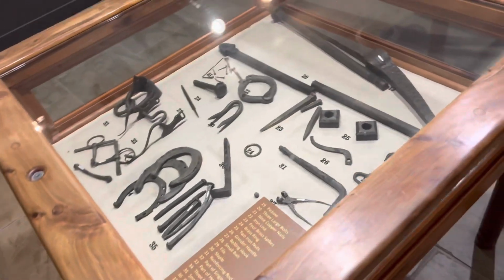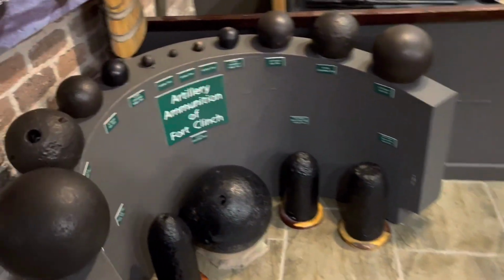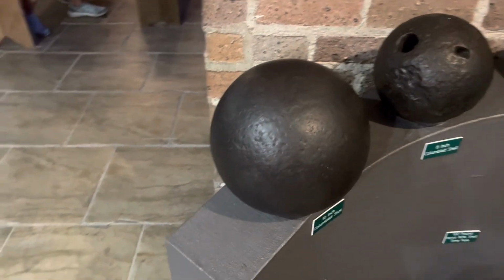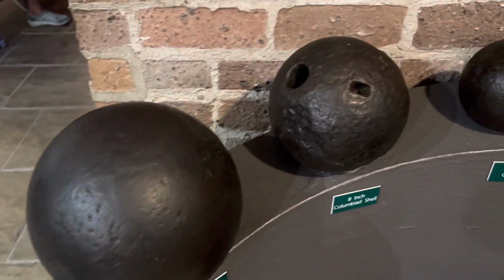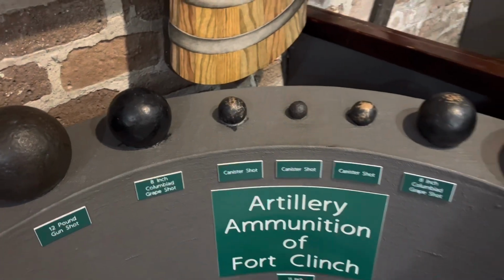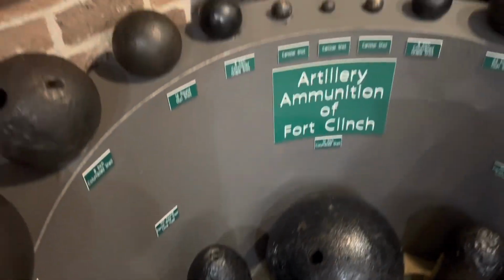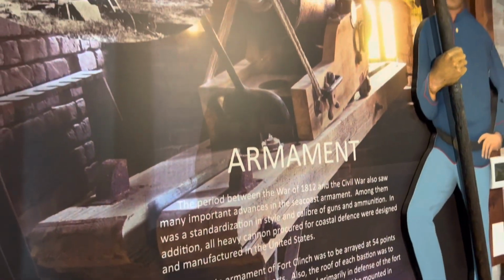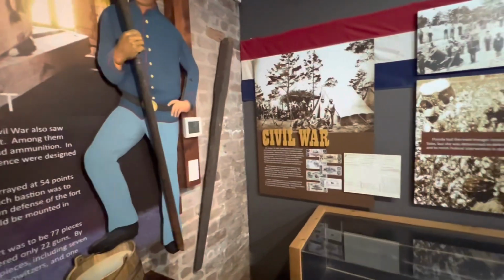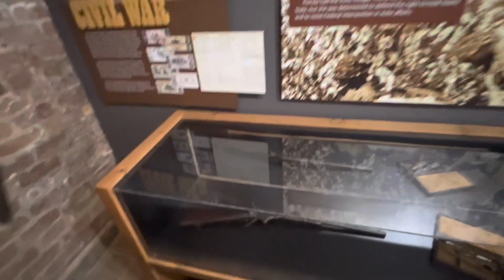Yeah, we got some historic artifacts in the fort. And some of the artillery ammunition that they used. That is one big cannonball there, guys. Look at the size of that. That's a 10-incher, 8-inch, 12-inch canister shot. And that's a mammoth 15-inch shell. Wow. Pretty cool. They fire those out with cannons, man. That's about the Civil War. Some small arms for the Civil War.